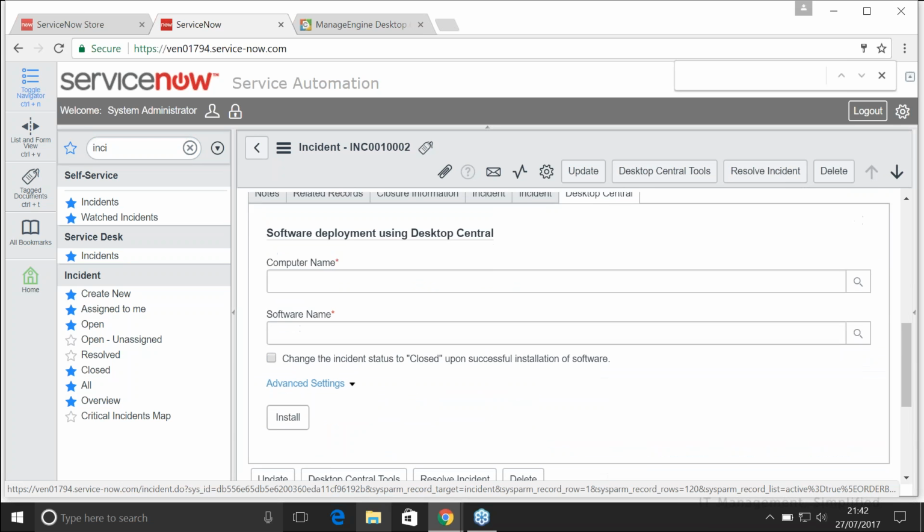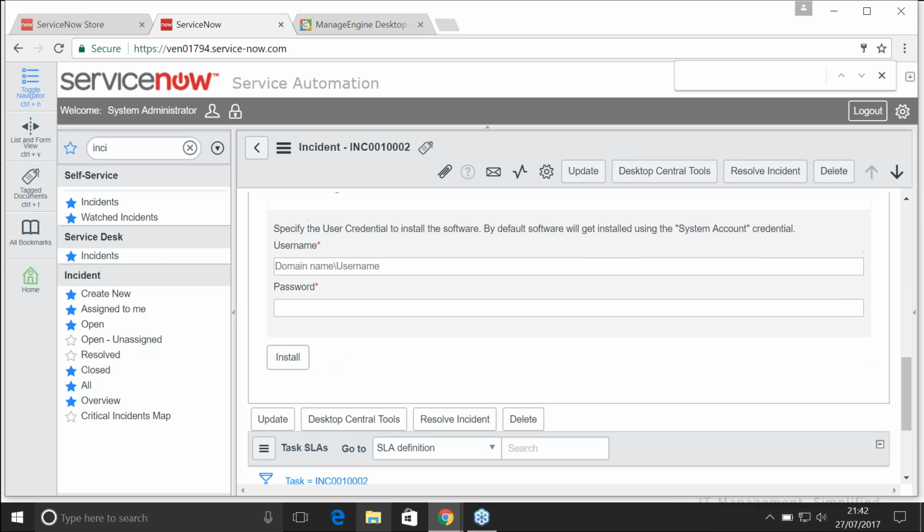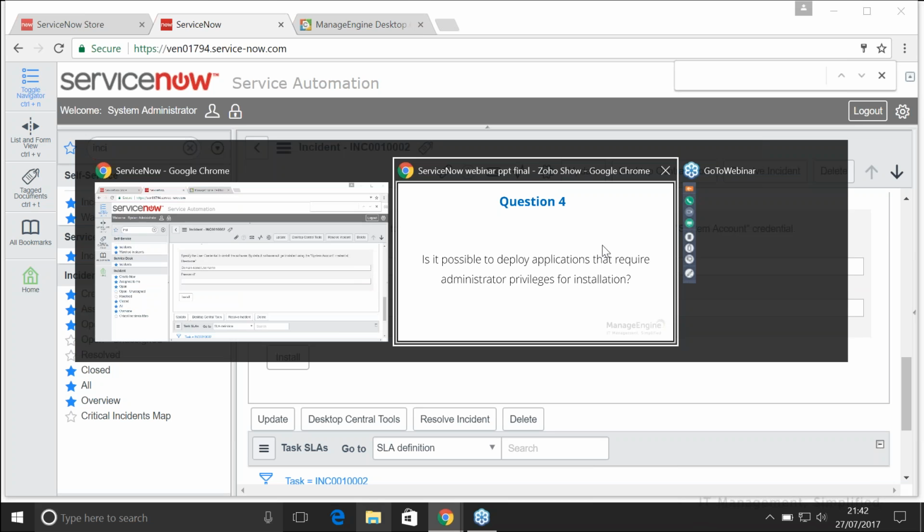So here, while deploying a software, you will find the advanced settings. So you can enter the user credentials. You can enter the credentials of the user who has the privileges to install such high-end applications.